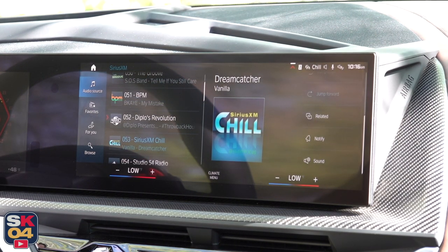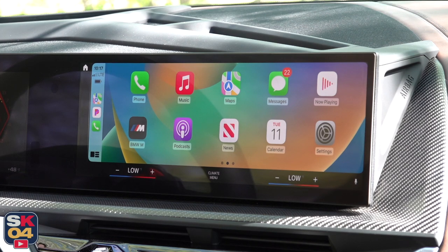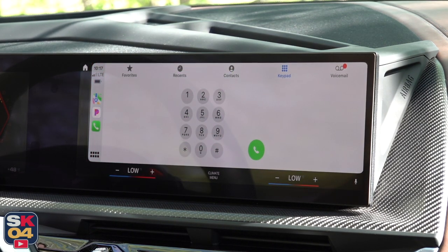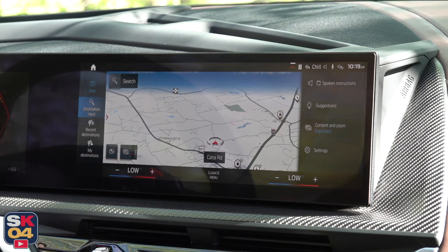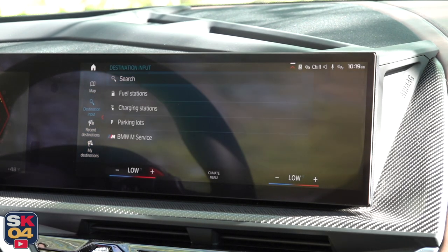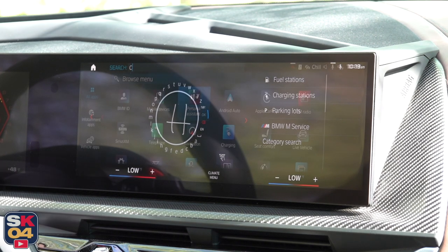Along with the touchscreen, iDrive can also be operated by a controller in the center console, along with a handful of shortcut buttons. The top of the controller also has a touchpad that can accept written commands. Every media source you can think of comes standard, including satellite radio and wireless integration of Apple CarPlay and Android Auto. A built-in navigation system is also standard, along with an expansive app suite.